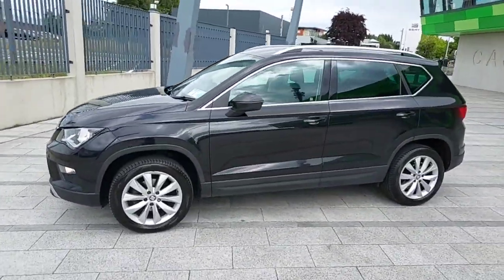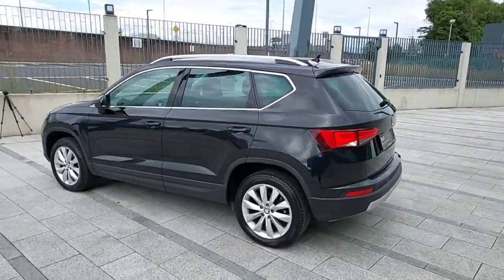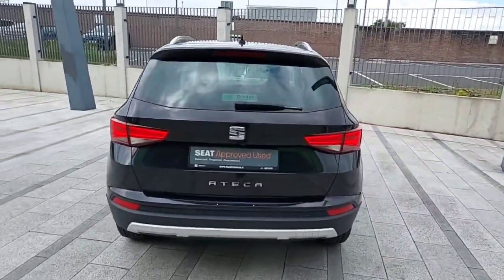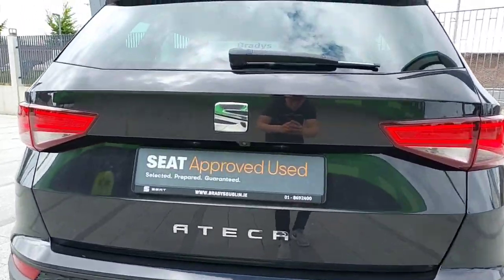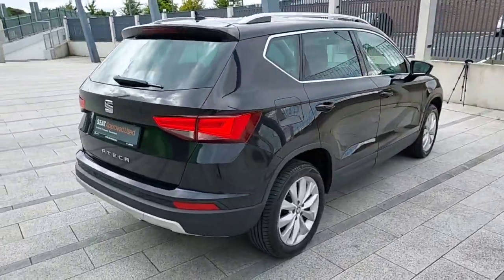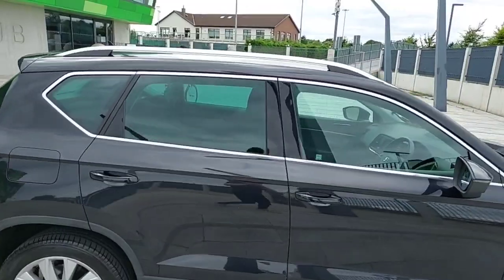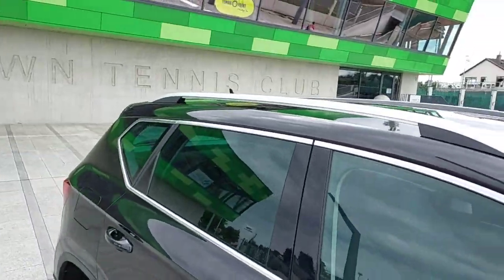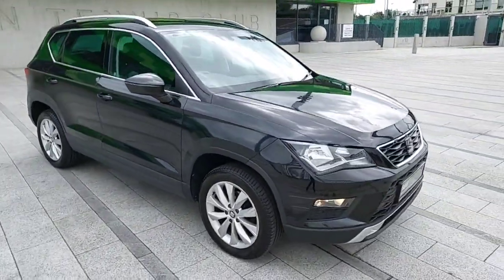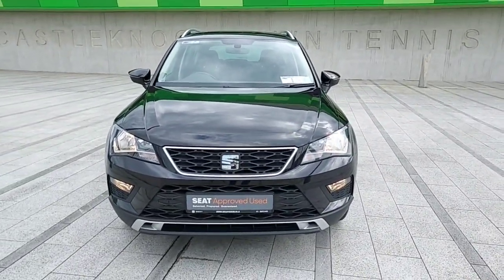Today I'm going to be showing you our 191 set of Ateca that's just in. So this is the SE model. As you can see, it comes with rear parking sensors and a reversing camera, 17-inch alloy wheels, silver roof rails. And this is a 1.6 litre TDI with 110 brake horsepower. Front and rear fog lights.